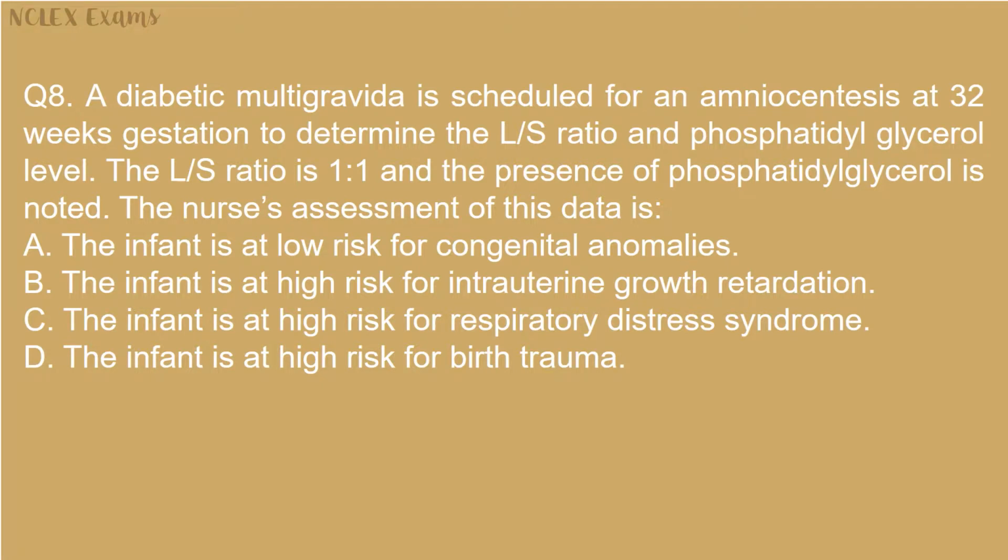Question 8. A diabetic multigravida is scheduled for an amniocentesis at 32 weeks gestation to determine the L/S ratio and phosphatidylglycerol level. The L/S ratio is 1:1 and the presence of phosphatidylglycerol is noted. The nurse's assessment of the status is: A. The infant is at low risk for congenital anomalies. B. The infant is at high risk for intrauterine growth retardation. C. The infant is at high risk for respiratory distress syndrome. D. The infant is at high risk for birth trauma.